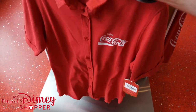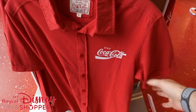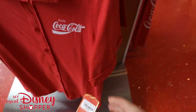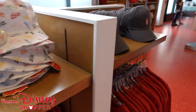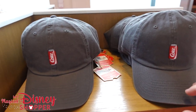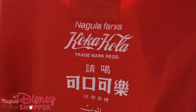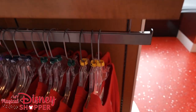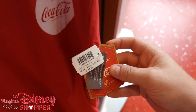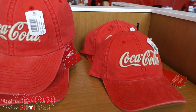Check out this awesome Coca-Cola shirt. Anything on the back? Yep, some Coke logos from around the world there. Nice and light shirt going for $59.99. We got Coca-Cola hats going for $29.99. Those bucket hats. And we got these cool Coke hats here going for $27.99. And another awesome long sleeve t-shirt style crew neck Coca-Cola shirt going for $49.99. Here's an awesome Coke shirt here for $27.99.